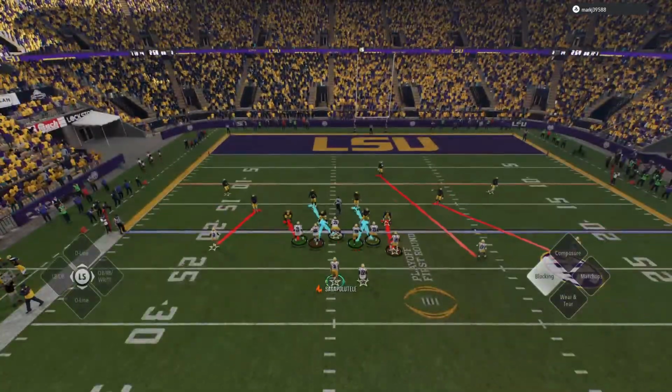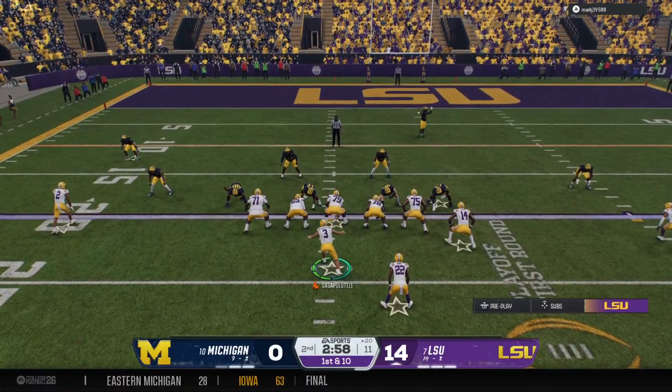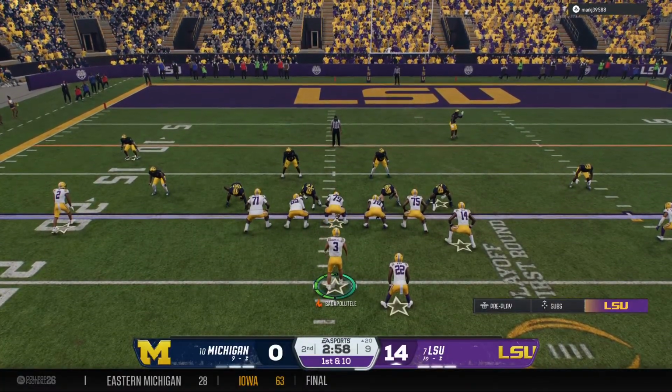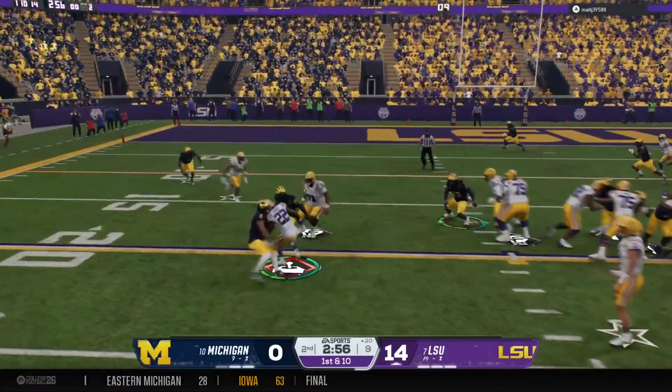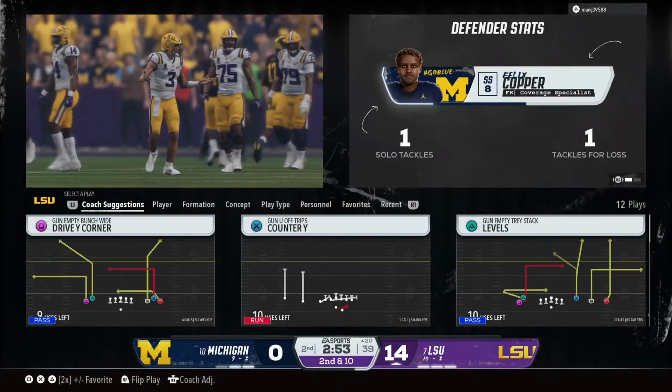So the first play of the drive coming up here, under 3 minutes to play before half. It's a shotgun run call. Zero running room. Stopped right at the line of scrimmage.